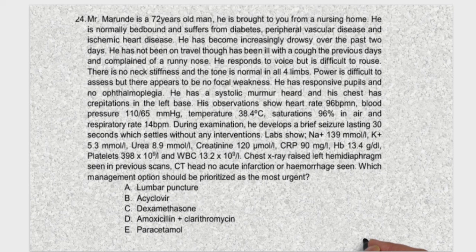His observation shows heart rate of 96 beats per minute, blood pressure of 110/65 mmHg, temperature of 38 has increased, saturation of 96 normal in air, and respiratory rate of 14 breaths per minute, somewhat decreased. During examination, he developed a brief seizure lasting 30 seconds, which settles without any intervention.